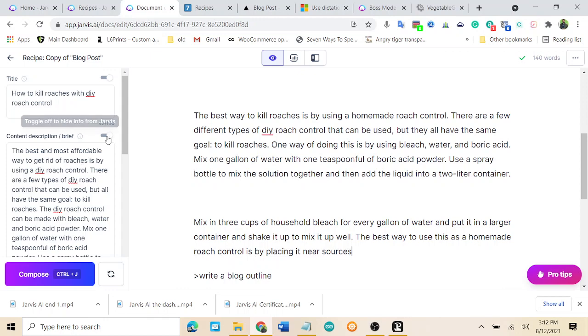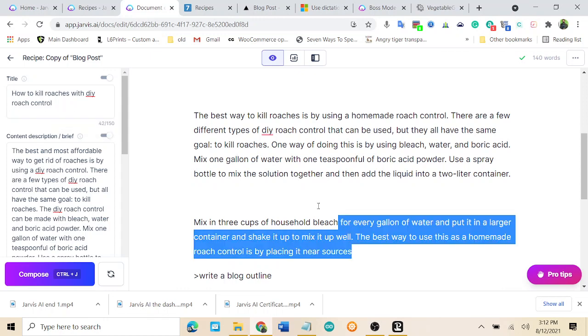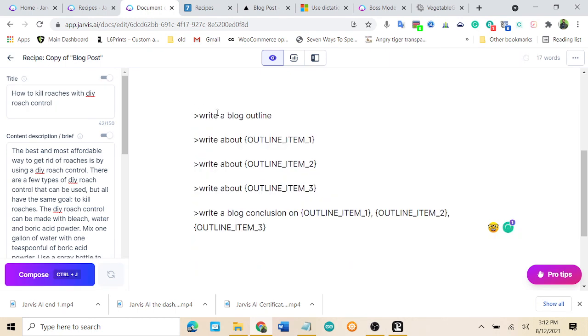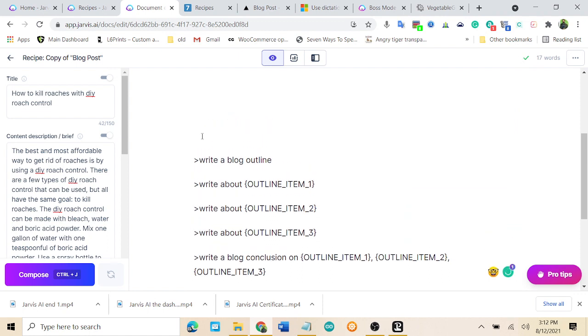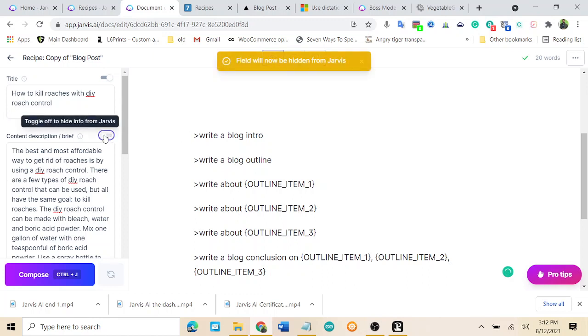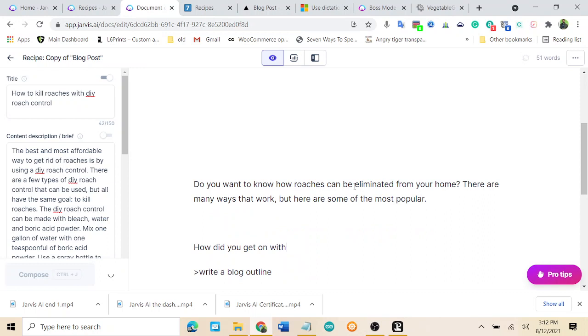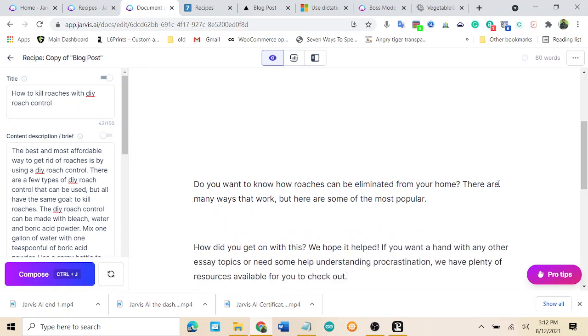All right. So it basically looks like I just copied the other thing. So we're going to back out of that. We're going to write a blog intro, and we're going to turn off that right there and leave on the title. All right. Now we're going to go over here, Control Enter on write a blog intro. So it's no longer reading that. It can no longer see that. You know how roaches can be eliminated from your home. There are many ways that work, but some of the most popular.